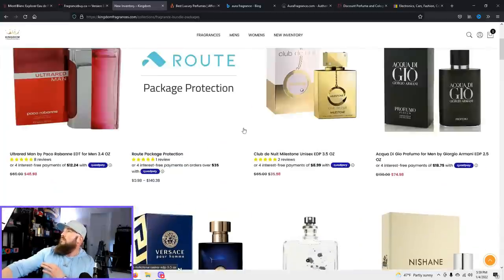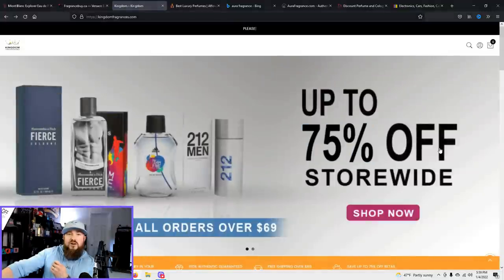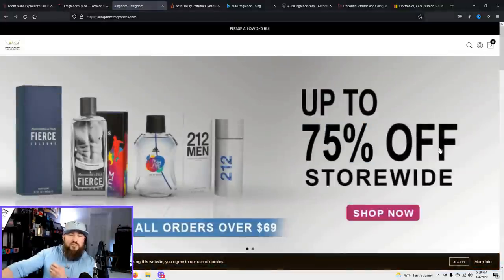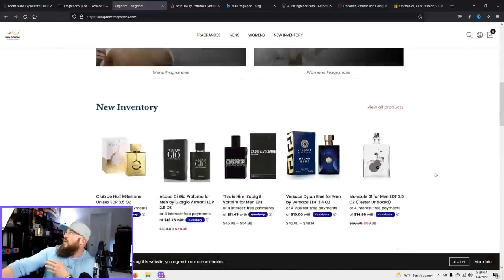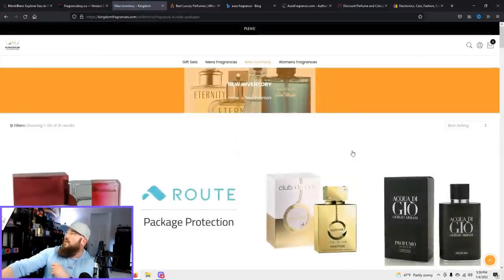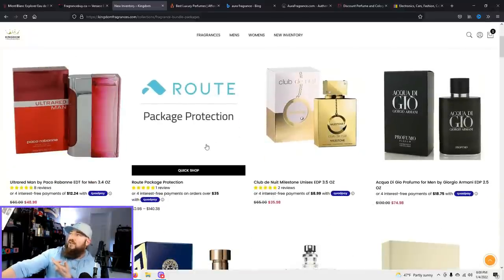So, actually, I saw something in particular that caught my eye. So we just saw a 60 ml of Mont Blanc Explorer with 25% off was around $45 from FragranceNet. I could have sworn I had seen it here, so I guess not. But Acqua di Gio Profumo, 75 ml for $75, that's a fantastic price.